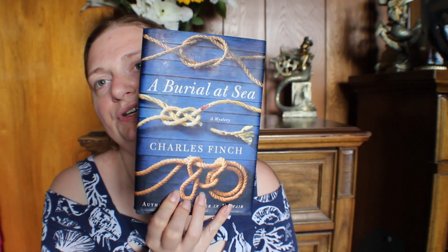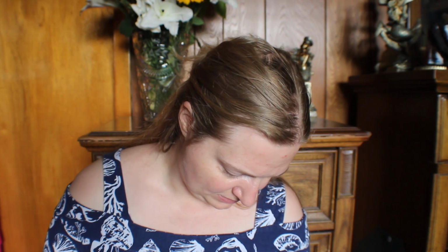So I always have books. I got a couple books to bring to the free library next time I go. But we found a few treasures here, which I'm excited for. This one is called A Burial at Sea by Charles Finch. I guess this is part of a series, and I think this is number 6 in it. It talks about a captain in 1873, where there's a war between France and England, and there's a death on board.